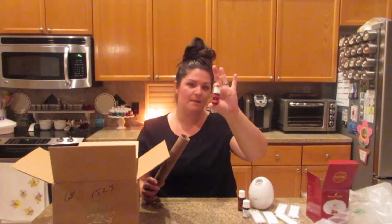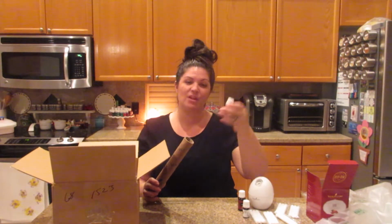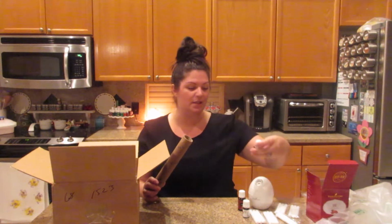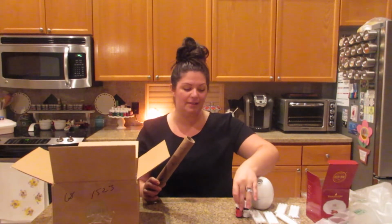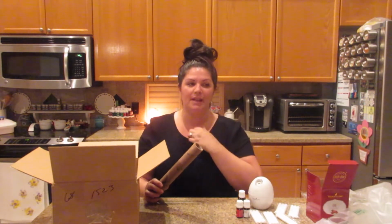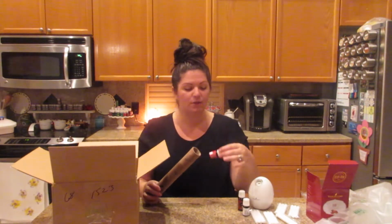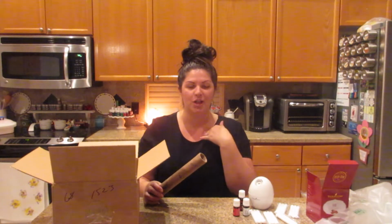I got RC. RC is another one that is respiratory care. That's what it stands for. And it just helps to kind of open everything up and breathe. So if Cadence is stuffy and having a hard time breathing at night, I diffuse RC, or sometimes I'll put it on her chest.